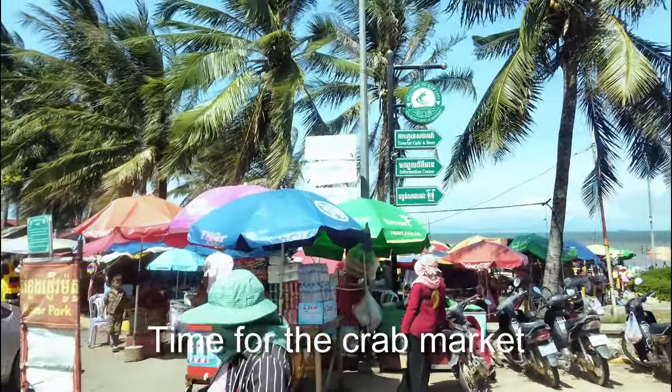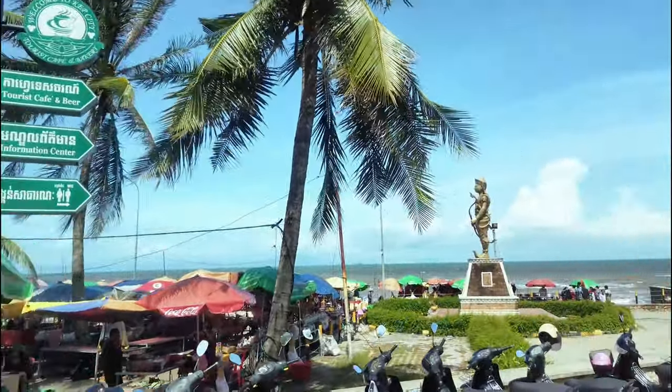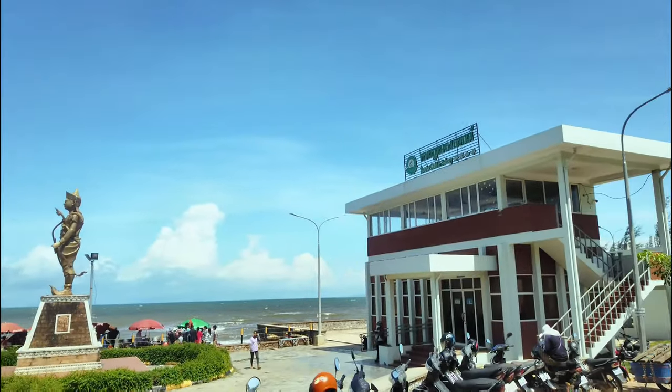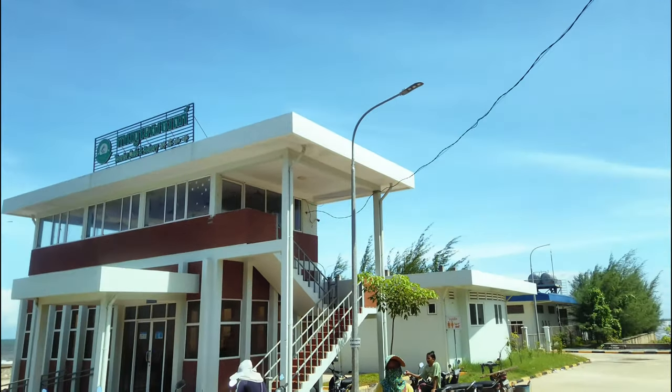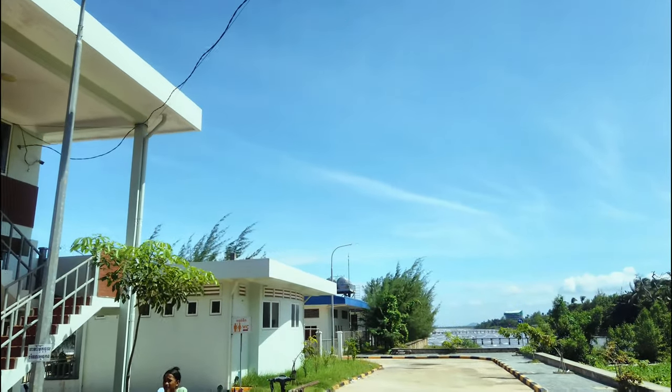Okay, we're here at the crab market. Let's go down into the beast. Beautiful day, bit of wind, not too bad. I don't know what that thing is over there. Let's do it. Go around, a little scenic loop.